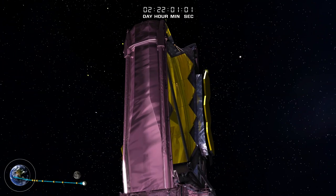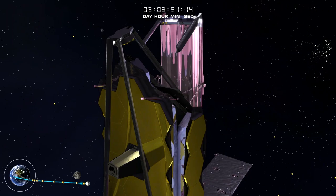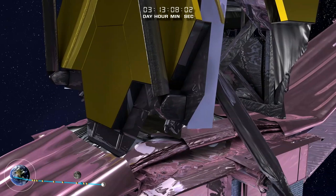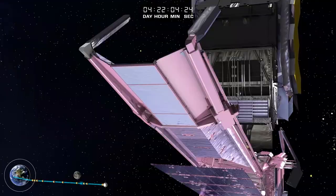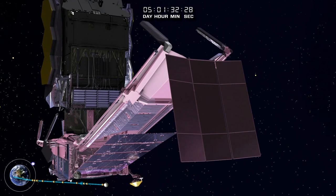On day 3, special pallets holding Webb's folded sunshield deploy. First the forward pallet, then the aft pallet. Webb's central tower is extended, lifting Webb's telescope and instrument package to its operational location. Webb's momentum flap is deployed. As the sun's solar pressure pushes against Webb's large sunshield, this flap helps stabilize the telescope.